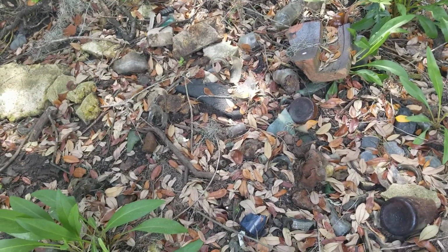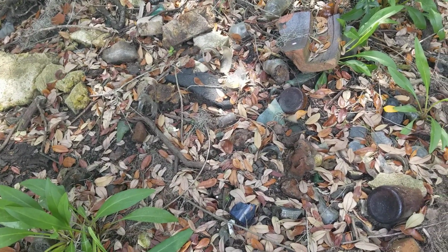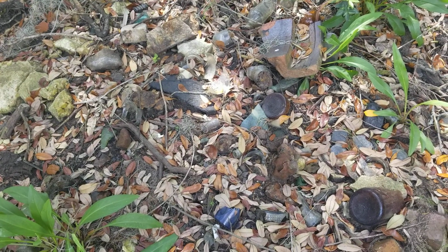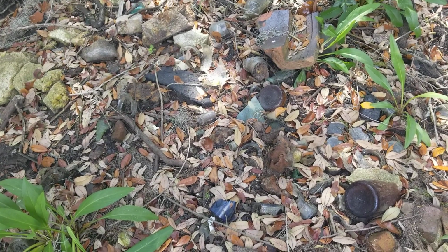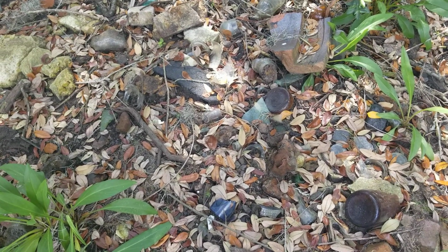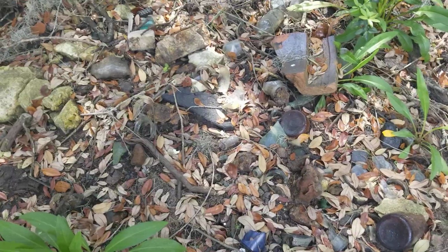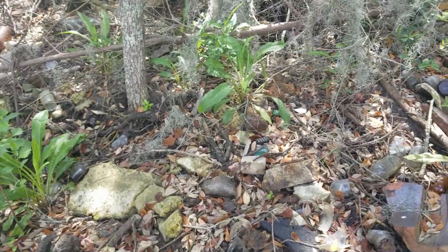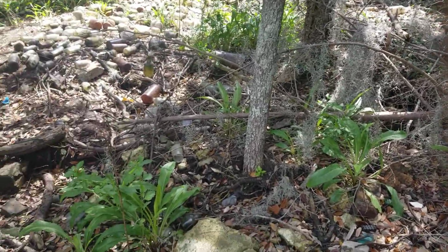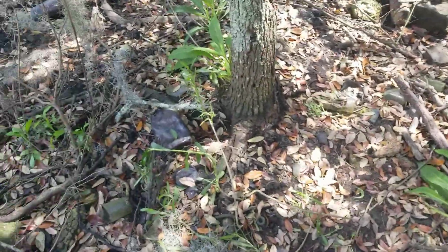Well, I was just telling a story right here about this. This is a dump in Brunswick, Georgia. This dump is from the 40s and the 50s.